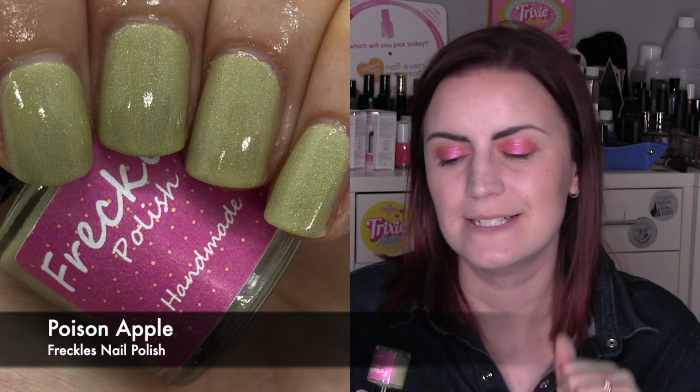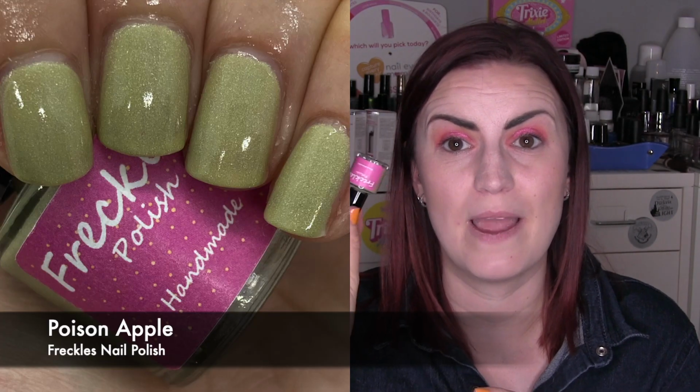I don't feel like I have any other linear holos in this colour 8 years on. I still feel this is quite different and unique for me, so it was good to get it out and rewear it. It's just a shame that it was more of a 3-coat than a 2-coat. So that was my only little, I wish it was a little bit more opaque. So 3 coats of Poison Apple by Freckles Polish.